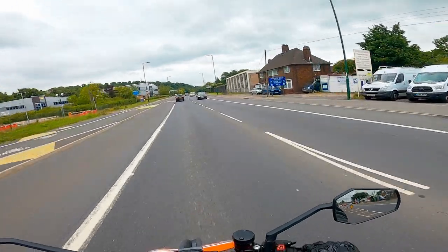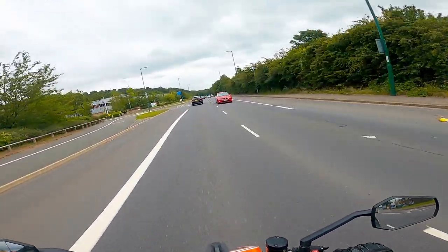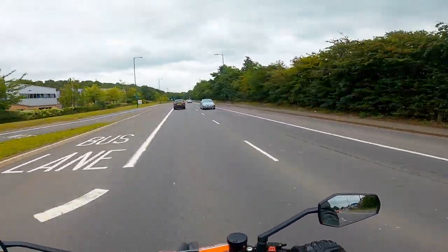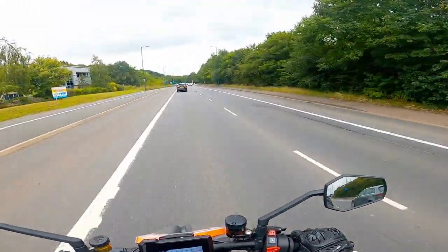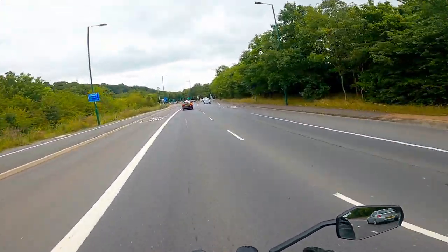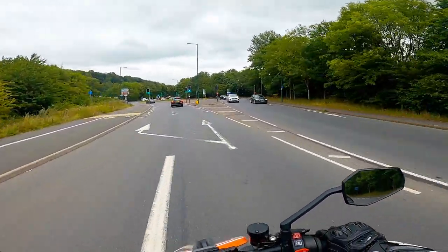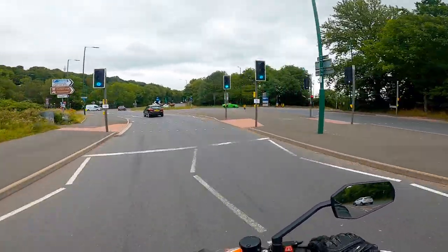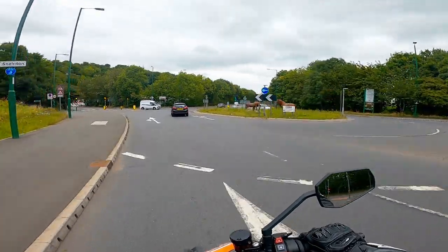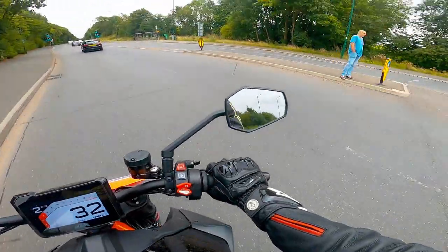First impressions, I said, low down grunt, unbelievable. More low down grunt than the Ducati. Feels a bit bigger and bulkier. I guess that V-twin gives you that real low down power. The Ducati felt quite top endy actually for such a big engine. Anyway, I'm not talking about the Ducati.